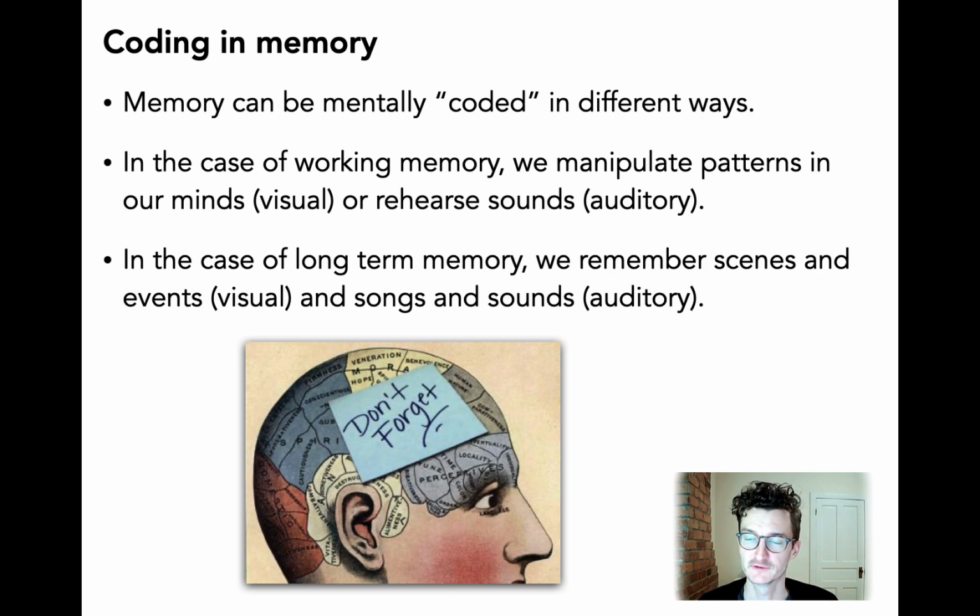Another interesting aspect of memory is that we can code memory in different ways. So what do I mean by code? Well, when we talked about working memory in the last lecture, we talked about the phonological loop and the visual spatial sketchpad. What this suggests is that we can play with memories, at least in our short-term store, based on how they look and based on how they sound. And we see the same thing with long-term memory. You can remember events visually. Think about Acadia's beautiful campus. You can picture that right now. That's a visual long-term memory. Think about the voice of a loved one. That's an auditory, phonological long-term memory.